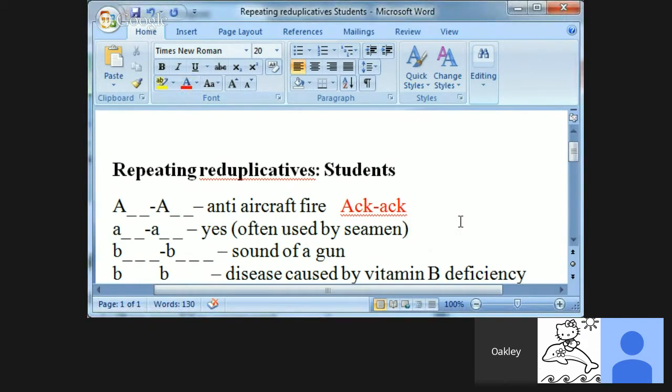Any idea? No. Heidi, you know this one? No, but I can guess. Aye, aye, sir. Aye, aye, Heidi. Aye, aye, sir. That's right. Or aye, aye, captain. That's right.